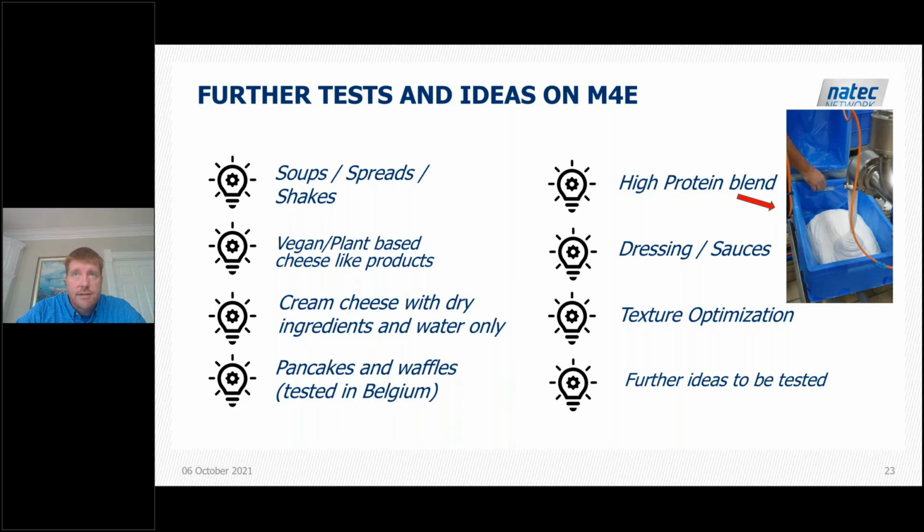The high protein blends, so we're able to utilize this to make a high protein blend prior to adding it to an existing or another process. Dressings and sauces. If you're looking for optimization of your texture, this could be another unique or interesting application. Again, with regards to the discussion, we see a lot of opportunity with a lot of different unique processes.